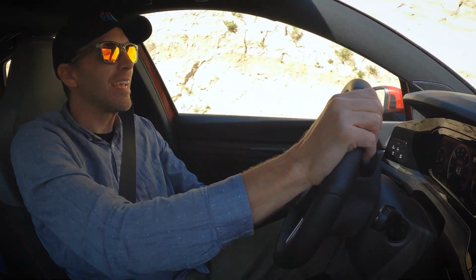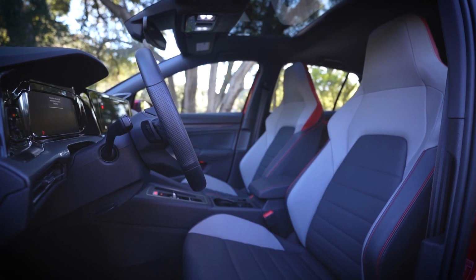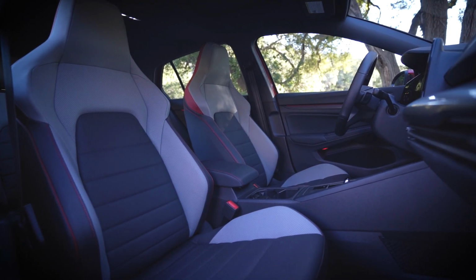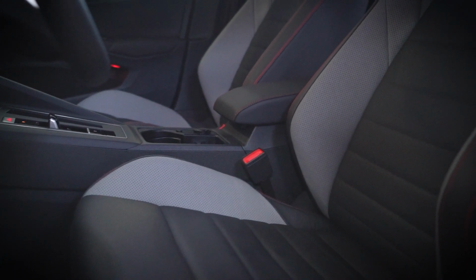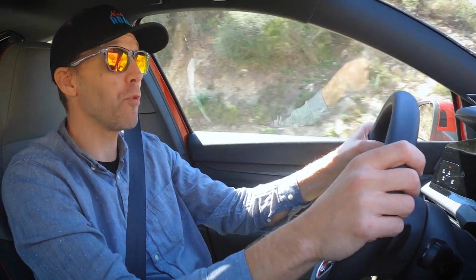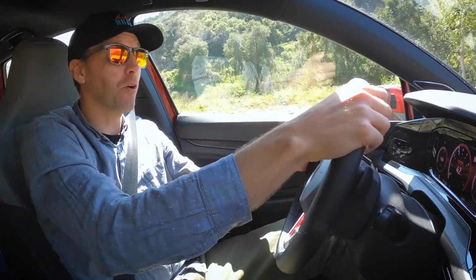But once I got used to that, once I got used to how it feels, I started to like it a whole lot better. So if you have a very narrow frame like I do, you're probably going to slide around a little bit. I'm also wondering if maybe because these are leather, they're a little bit more slippery. Maybe those plaid cloth seats hold you in a little bit better. So with that out of the way, getting used to this seat, driving this car is really quite incredible.